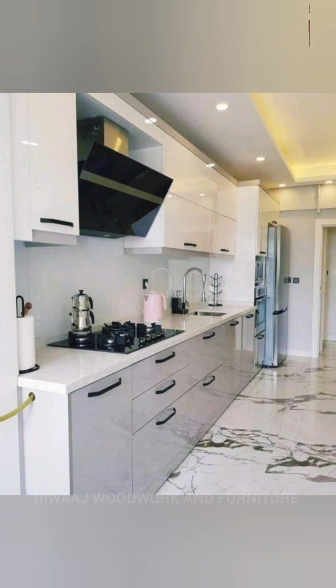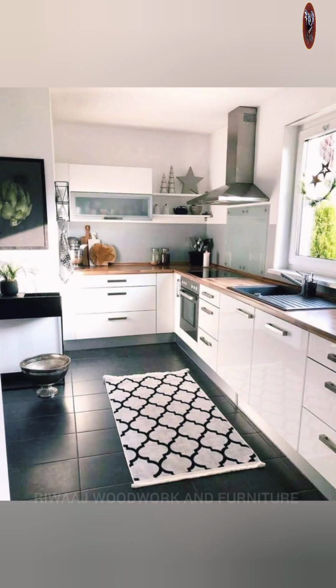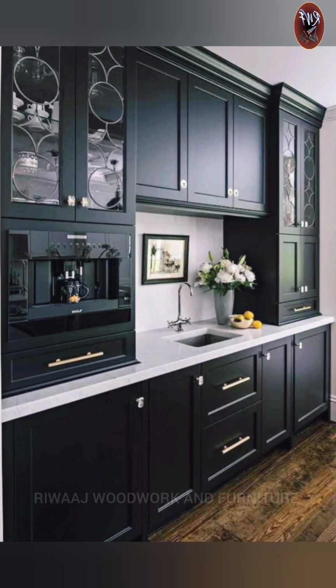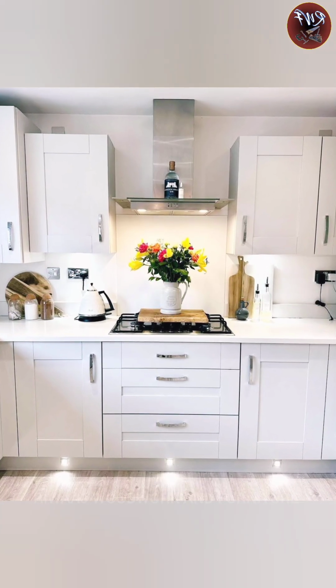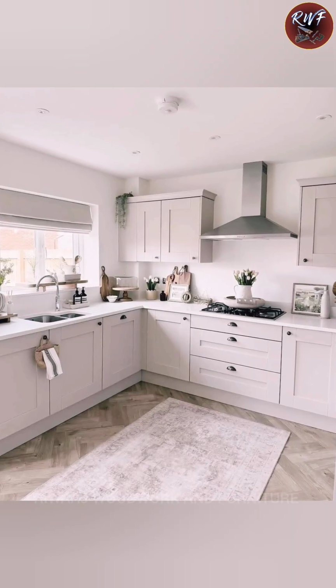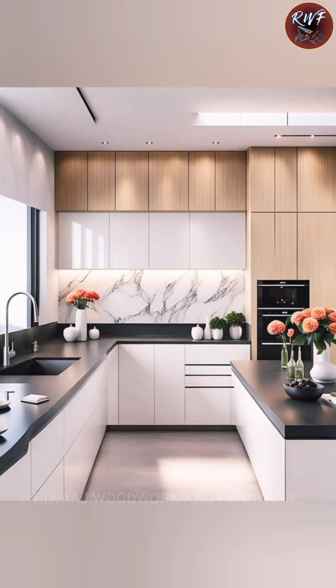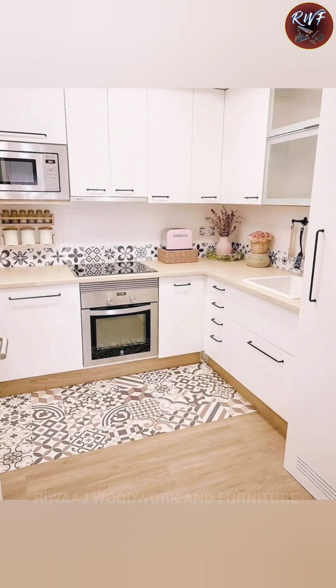Design your kitchen for easy cleaning and maintenance. Choose materials and finishes that resist stains and are simple to wipe down. Incorporate features like backsplash tiles and sealed countertops to protect against spills and splatters.